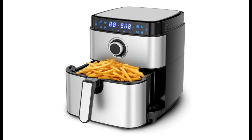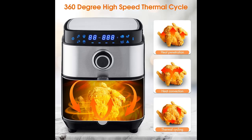Introduce highlight features and overview summary of MOOSOO Electric Air Fryer Oven 1500 watts. You can find what you want here. Shop from a wide selection of devices in different configurations for your needs. Filter by specification, type, brand, and more.